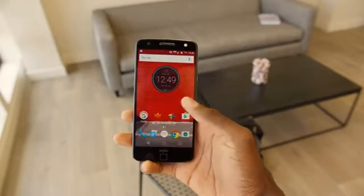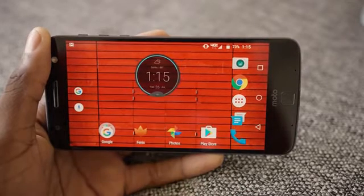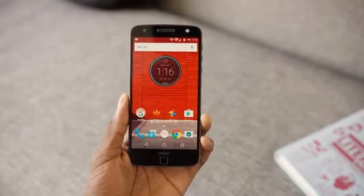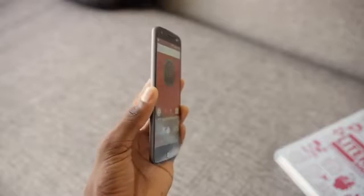And the screen we're looking at on the front is a 5.5-inch Quad HD AMOLED display. Again, very good. Really high pixel density, obviously, and viewing angles are more than good enough. Pretty wide and colors stay accurate. It doesn't get quite as bright as Samsung's panels, but most don't.